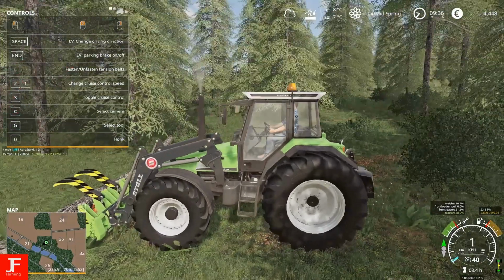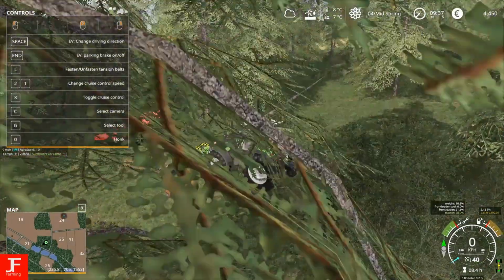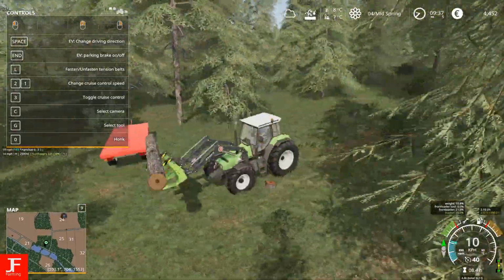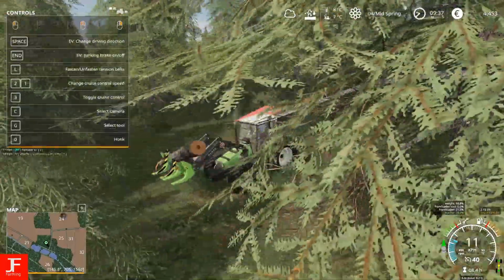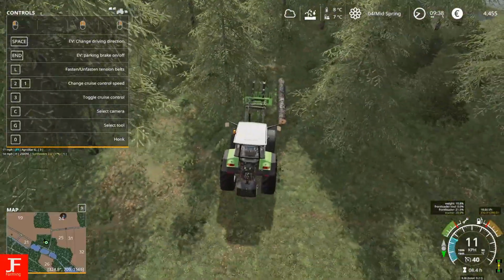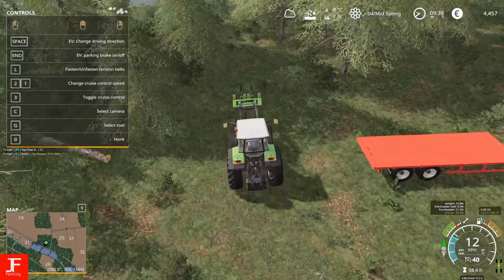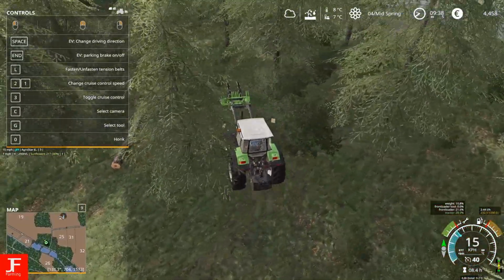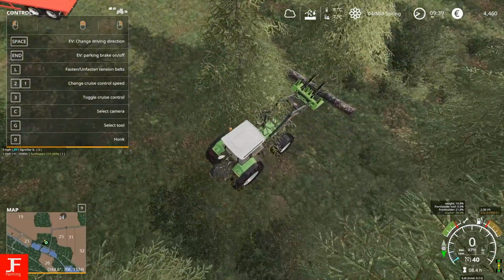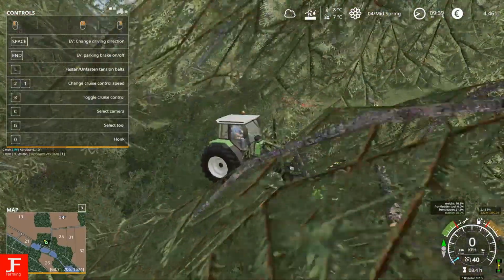Now this is why this mod looks interesting, because there we go. Whoa! A little bit of craziness there. Let's turn that off. Whoa! Okay, not quite sure what happened there. As I was saying, it has tension belts in the log grab. I don't know if that was because of the grapple section was making it do that, or the tension belts. We're going to have to try this again.